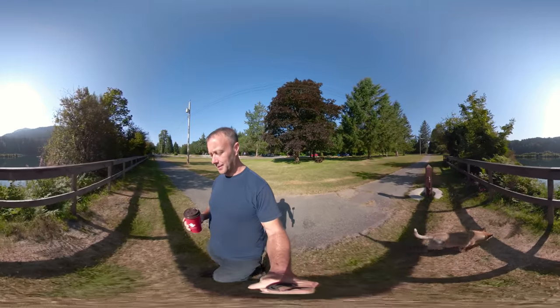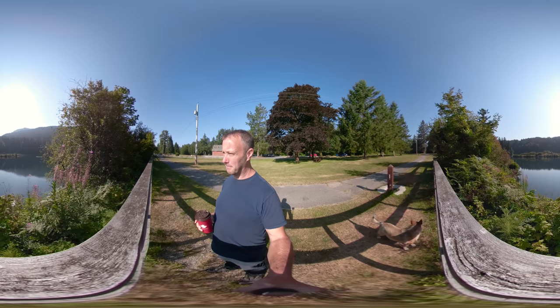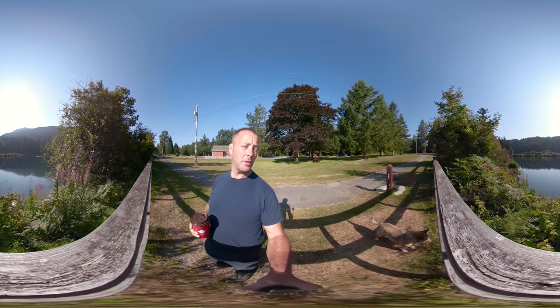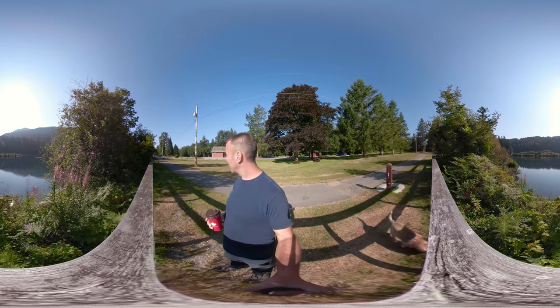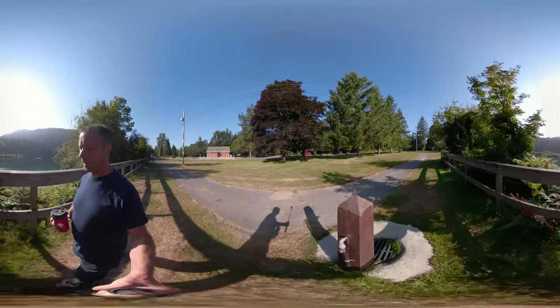Hayward Lake is fed by Stave Lake, which just up that way there's a dam. I'm gonna try to take a walk up this way. I can show you guys.